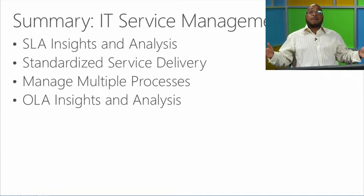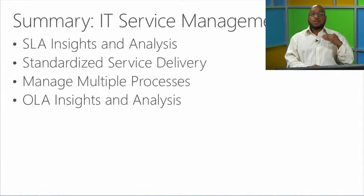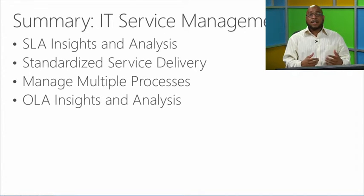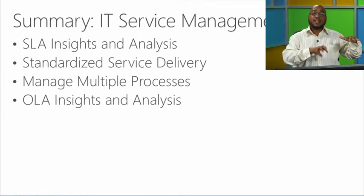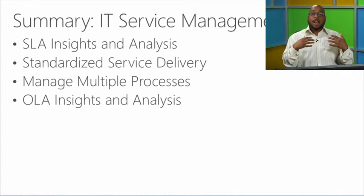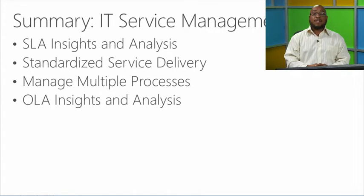Now I want to start to manage my multiple ITIL-like processes: incident and problem management, change management, release management, my SLAs. Putting those people and processes in place to complement the technology or the components within Service Manager, Orchestrator, Operations Manager, Virtual Machine Manager, Configuration Manager, and even Data Protection Manager and App Controller, collectively as a management stack on top of the foundation layer with Windows Server, I'm now able to manage a better infrastructure, cloud and data center infrastructure, whether that be on-prem, in the public cloud with Azure, or across service provider environments.